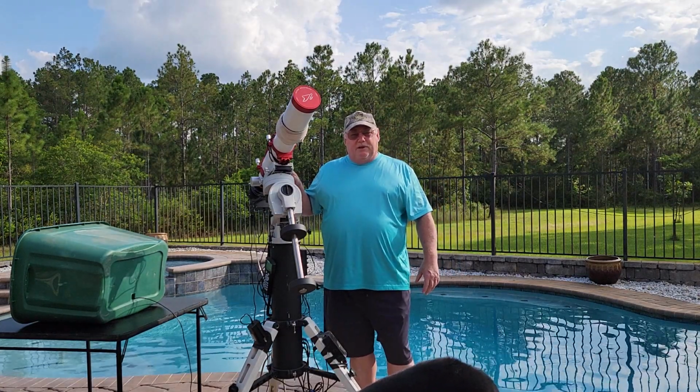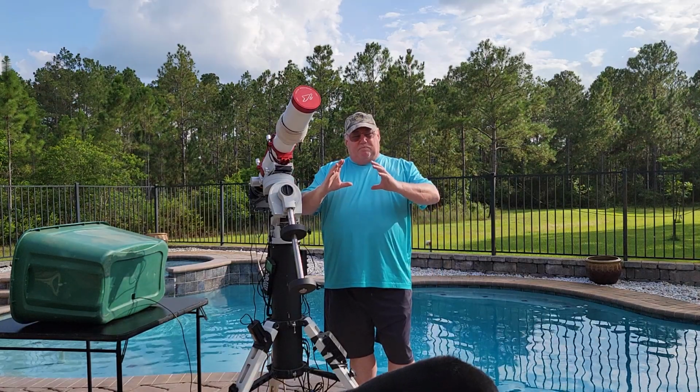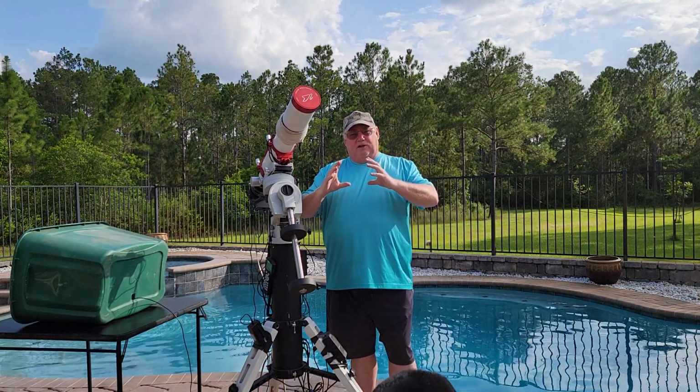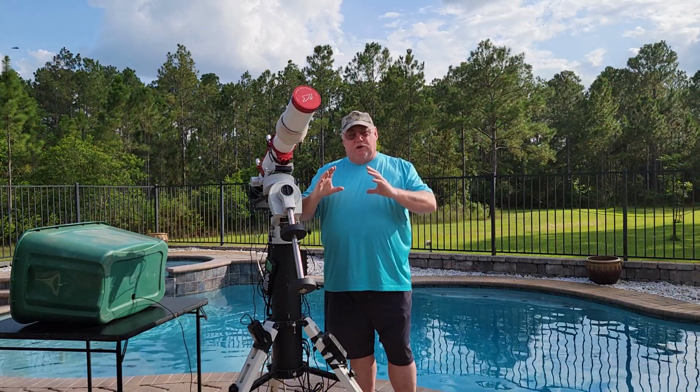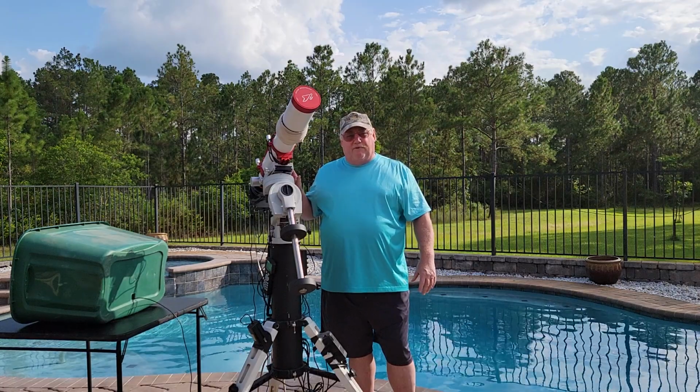You'll see that. Some of its highlights are these big clumps or bubble looking things of hydrogen gas. These are actually active star forming regions. So you'll get a good look at those if our pictures come out.